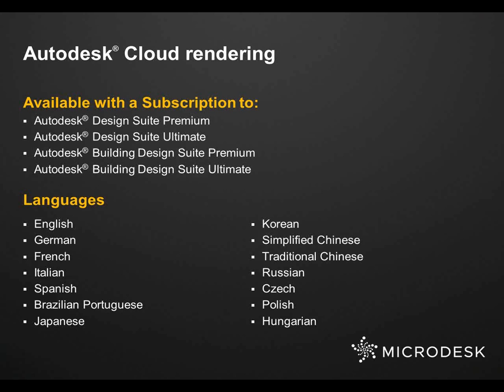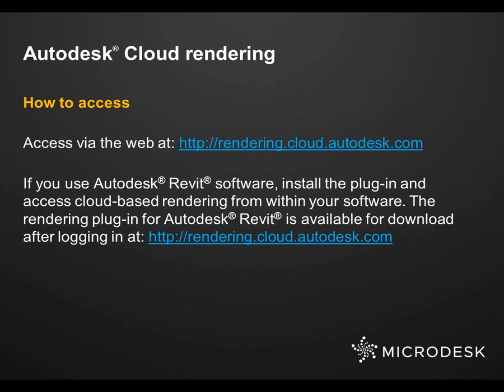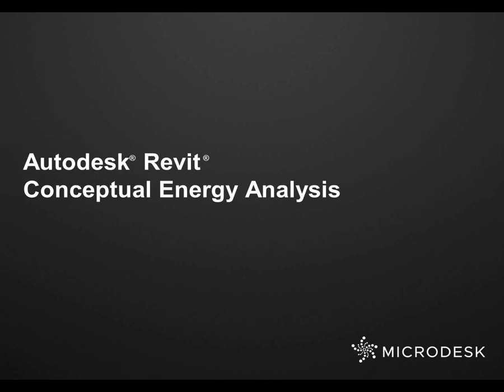And you can see that when you are a subscription user, you can utilize it based off of one of these design suite packages or the building design suite packages that you have purchased. And you can see that this actually is in a lot of different languages in this case. And you can access it via this website. And like I said, we can get you these web addresses later on if need be.